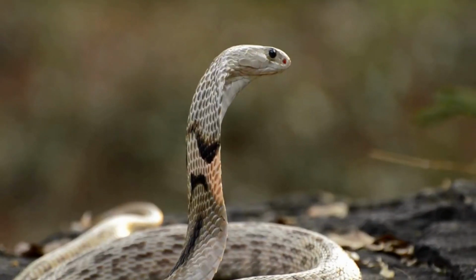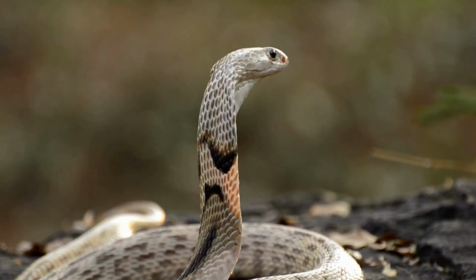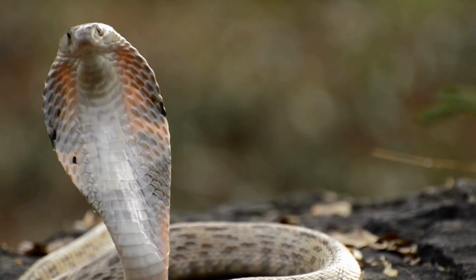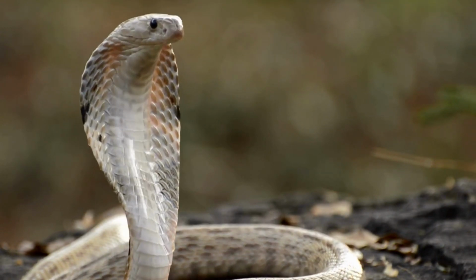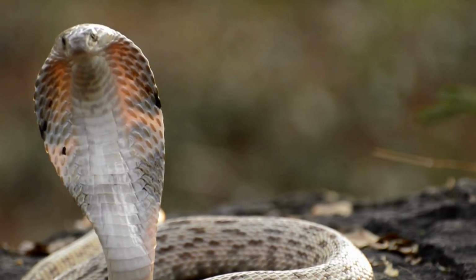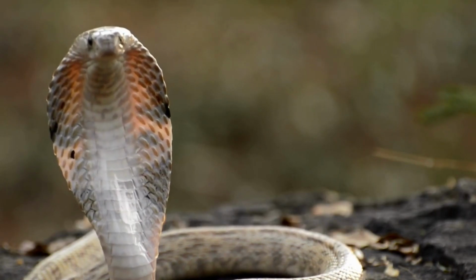The base color of an adult king cobra's body is olive green, while juveniles are darker, often appearing almost black. Distinct white or yellowish bands encircle the body, especially prominent in young snakes, sometimes with ochre or golden hues. Even in photographs, the king cobra looks magnificent, but its true size is even more astonishing.